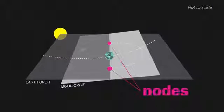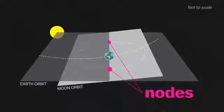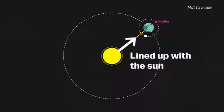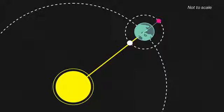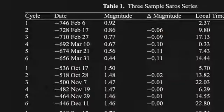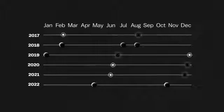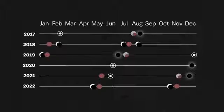Because there are 2 points where the moon's orbit crosses the sun's plane, called nodes. And as the Earth moves along its annual orbit, those points line up with the sun about twice a year. As the moon passes between the sun and Earth at that time, we get a solar eclipse. And when it's behind Earth at that time, we get a lunar eclipse. There are a ton of orbital quirks that make predicting eclipses really complicated, but in general, we'll have a few solar and a few lunar eclipses of some sort every year.